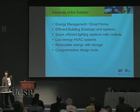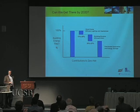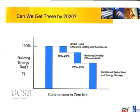So if we were to continue that progress toward this goal of zero net by 2020, you can see we'd be about halfway there with the pure energy efficiency pieces, leaving the other half to come from distributed energy resources.